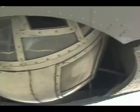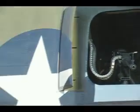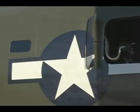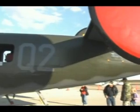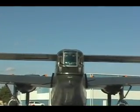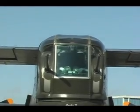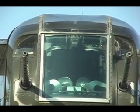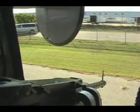That's not lowered. Tail gunner position. Well, I think the thing was set on movie mode and all kinds of junk out of it. Tail gunner position.